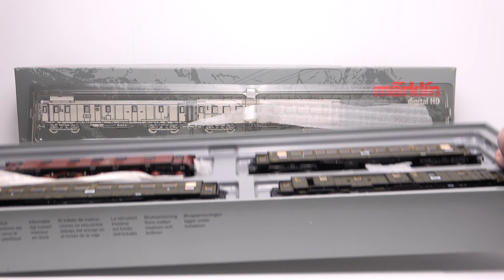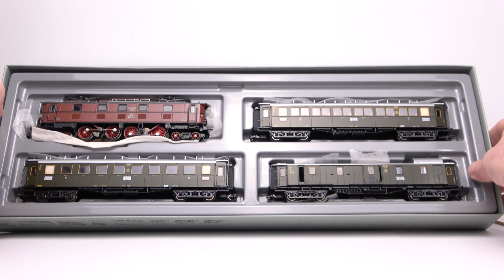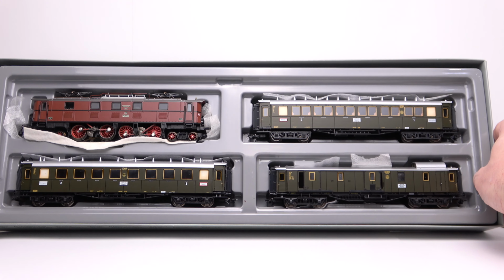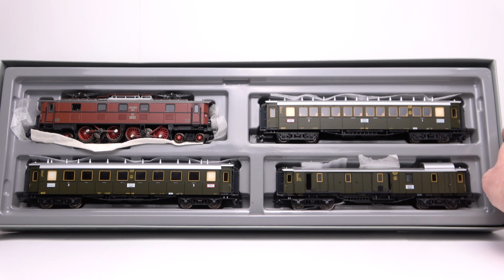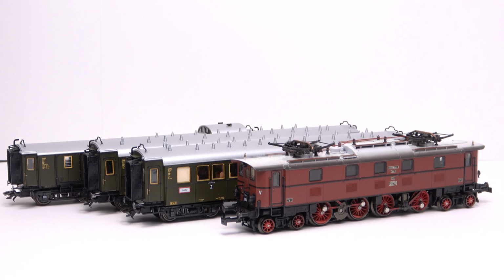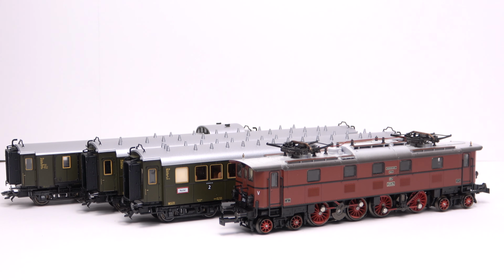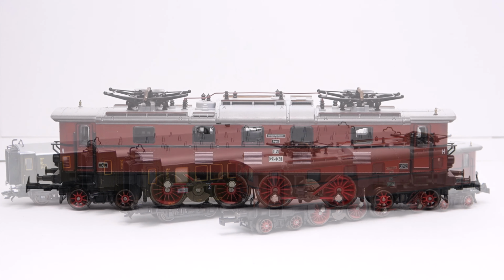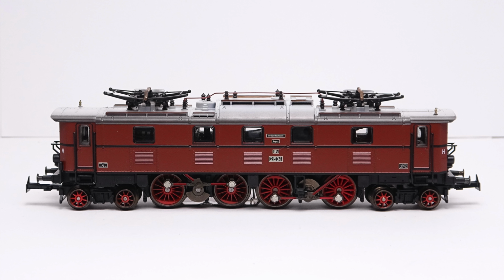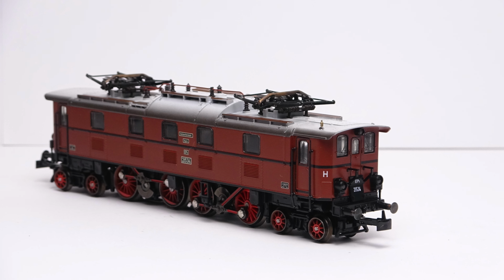And there we are. Well, the set looks very nice. Let me take everything out of the box now and rearrange things a bit so we can have a closer look. This is indeed looking promising. Okay, time for the close-up. Here's the logo. Lovely livery, no scratches or defects. Look at the lovely details.